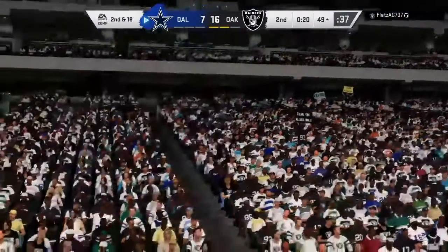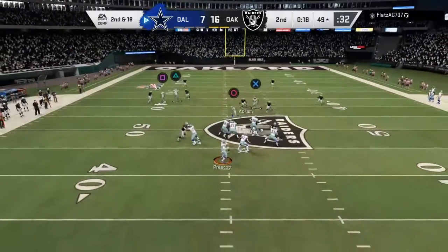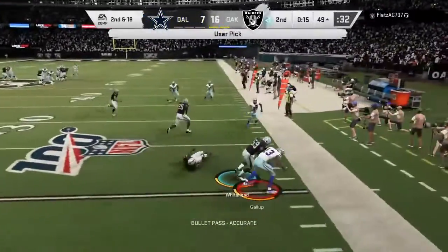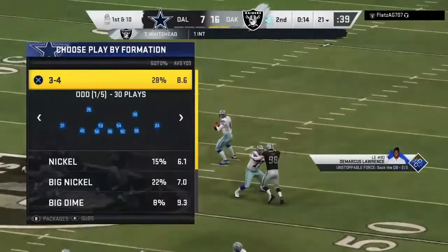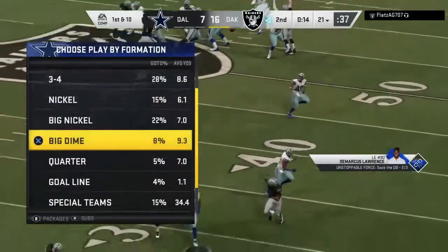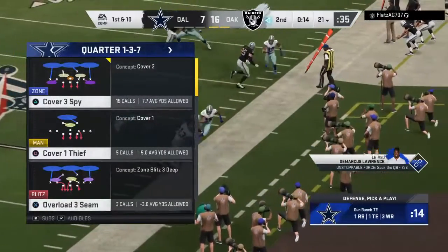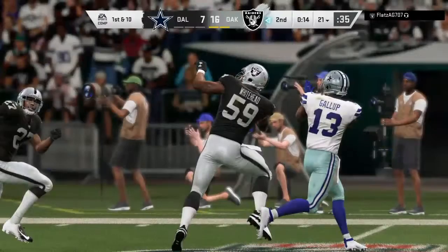So that complicates things a bit here. 18 yards to go now on second down. Throwing, Prescott. Into heavy traffic, and it's intercepted. Picked off by Tahir Whitehead. Intercepted. The Raiders take over first and 10 at their own 21-yard line.